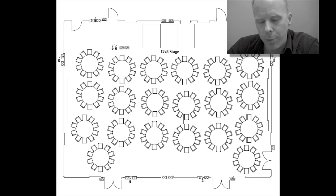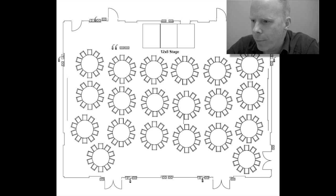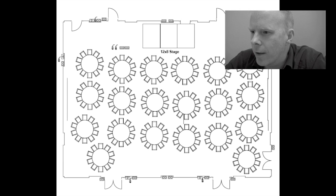Now the thing about this floor plan specifically is that this is a best case scenario. If you look at the very top of the floor plan, you're going to see a rectangle. Hopefully I can get an arrow there. There's a rectangle, that is the stage. So as you can see, the stage is right at the top part of the tables there.